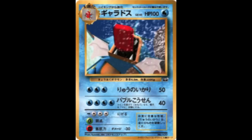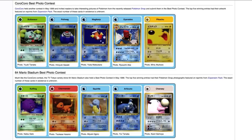So the card that I'm talking about is none other than the Gyarados Pokemon Snap Photo Contest card. Yes, this is not the only one. They released a whole bunch of different Pokemon Snap cards, but it seems the Gyarados one goes for the most money. And a lot of speculation has been going around the internet as to why this is so cool, but a lot of people say it's because of the red thing in his mouth.